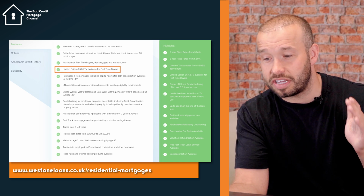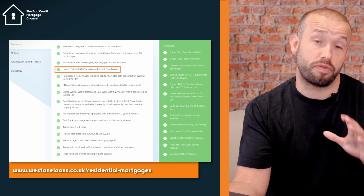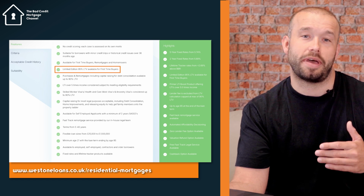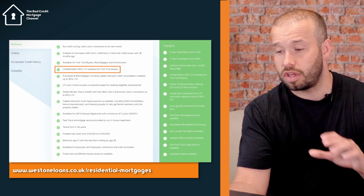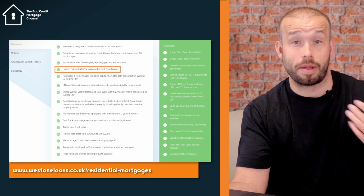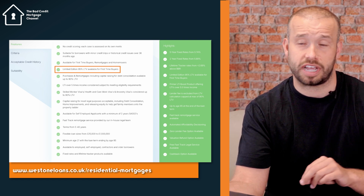It says limited edition 95% loan to value available for first-time buyers. So 95% loan to value. This is basically an option where you can put down a 5% deposit, 95% mortgage, 5% deposit. And it's well worth noting that the range that we're covering today, the Premier range with the 5% deposit, is only available for first-time buyers.